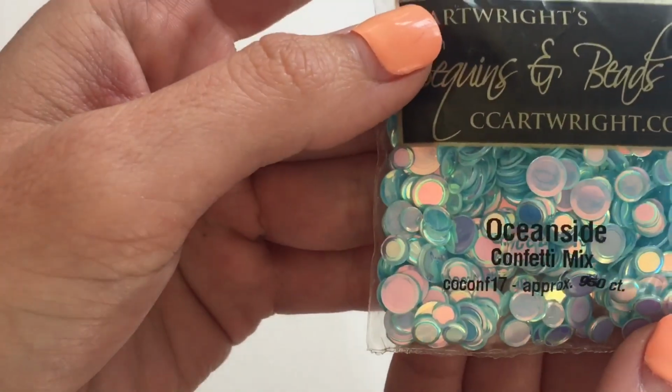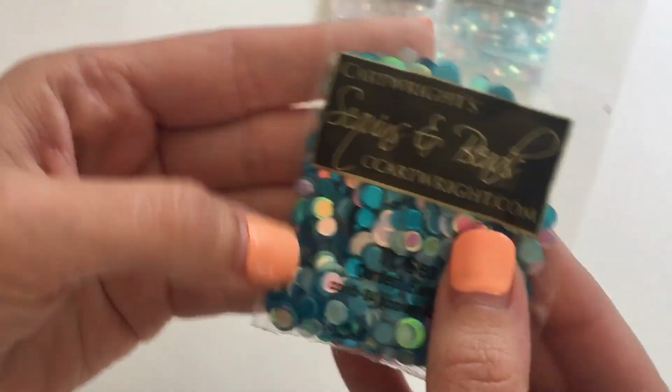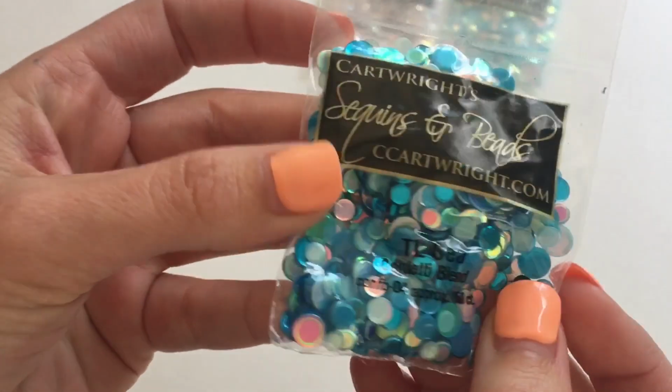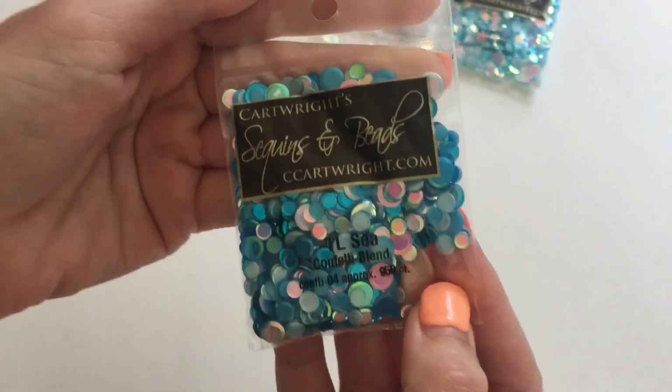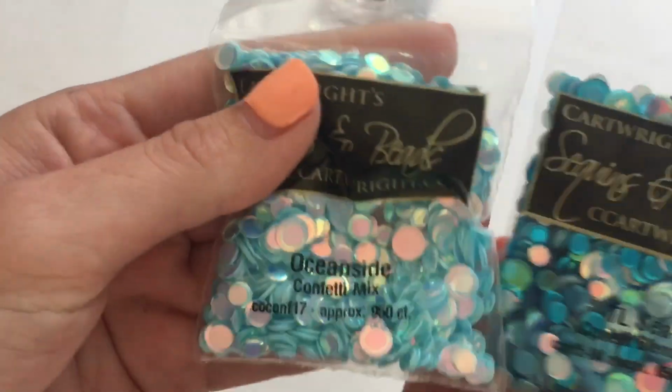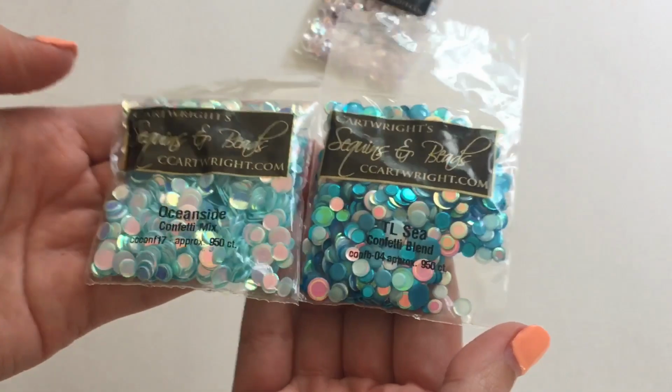This is Oceanside mix, super pretty and very mermaidy. Then I got this TLC color. It's blue and then it shines all the crazy colors, pinks and yellows and oranges. Super pretty. It's a couple shades darker than the Oceanside, as you can see them side by side. Very, very pretty. Love them.